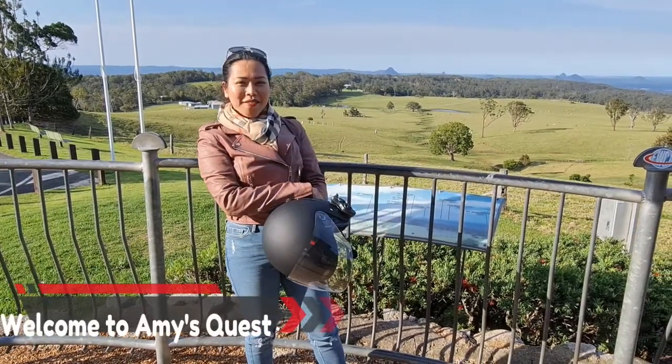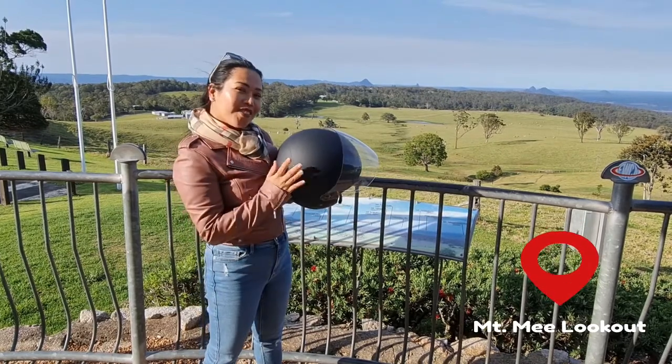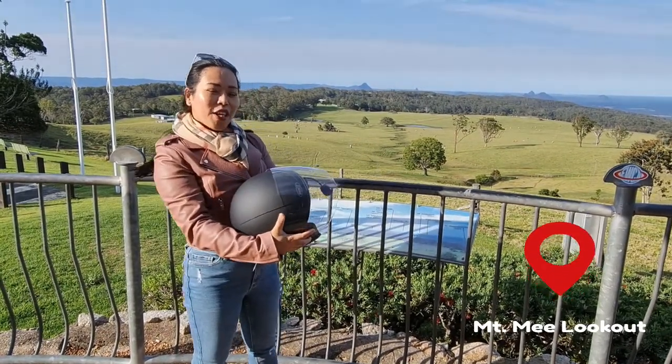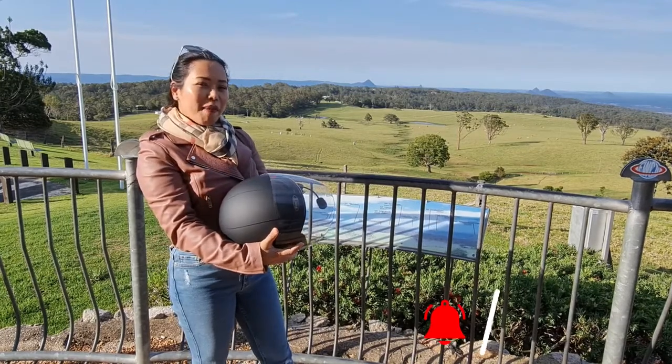Look what a beautiful view we have here. I am at Mount Mee Lookout. Today we are riding the Harley. If you're traveling from Brisbane City, it will be about an hour drive going here.